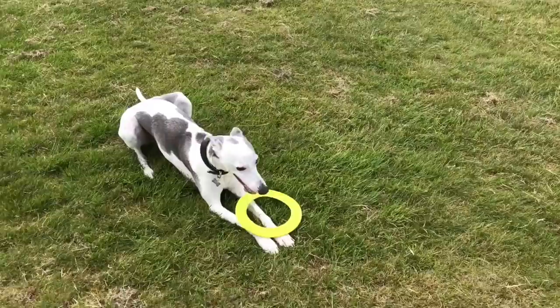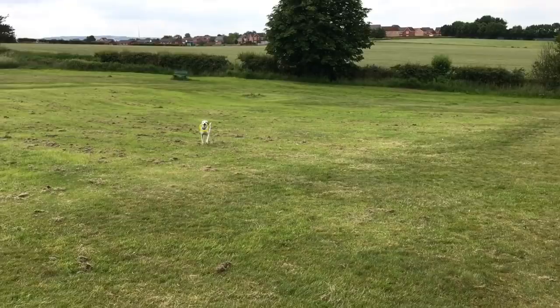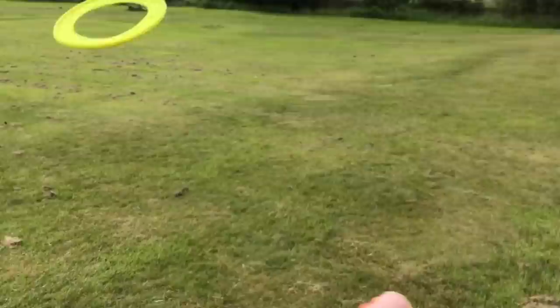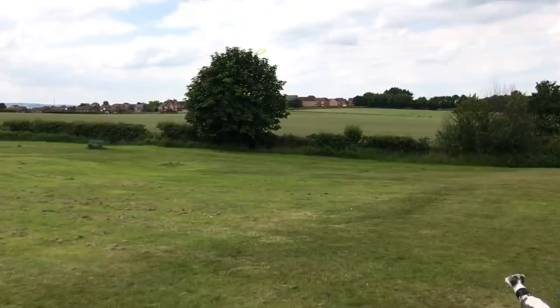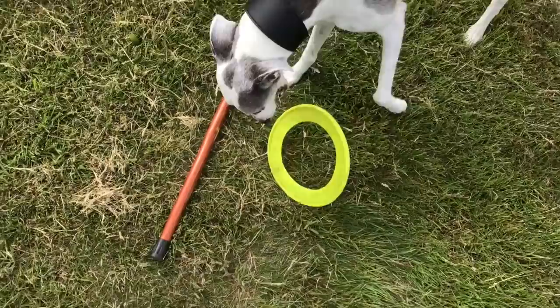Yay! You can't have had enough already. I've only been here 5 minutes. Come here. You brought it back. I don't want it. Should we throw it away? Go on then. I keep throwing it away, but you keep bringing it back, Bentley Booze.